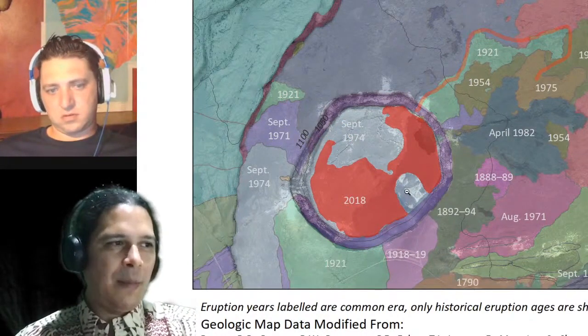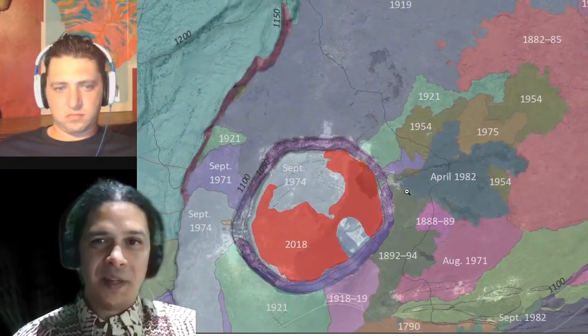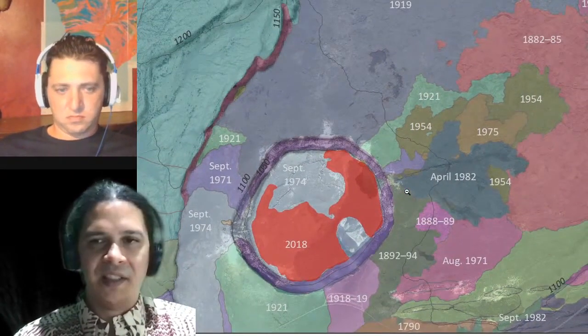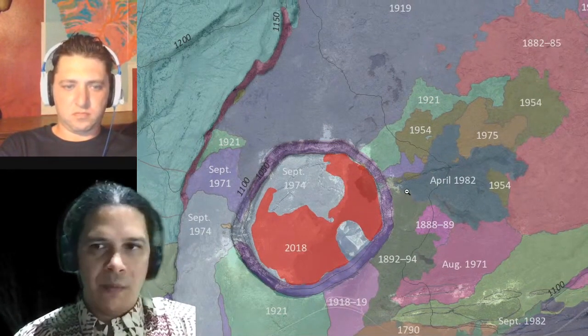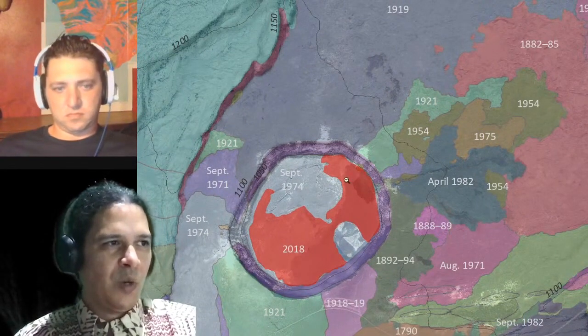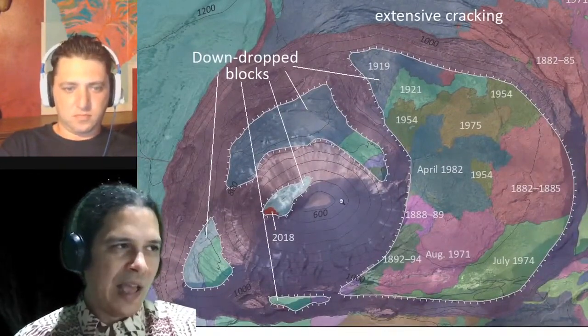And that's before the collapse, which is to say that this flow has been accessible and people have been able to do more modern science in the times since then. There was science done back then as well. We'll come back around to that. But to start off here, there have been samples collected of this '21 flow. And let me move here to our current geologic map and collapse.